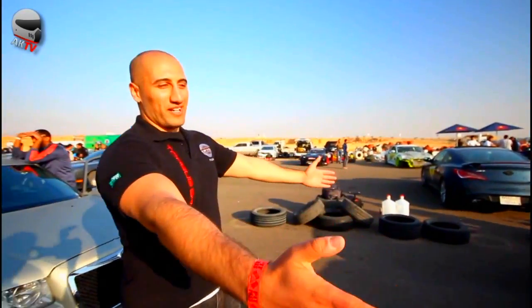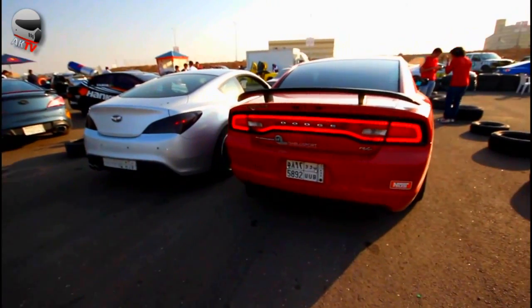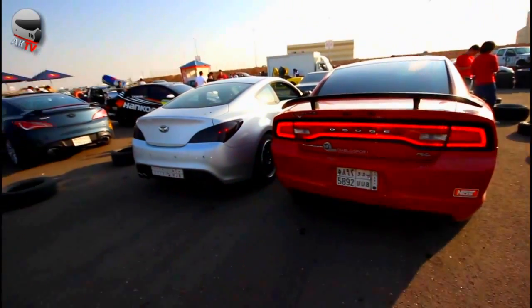And here's the ultimate tuner versus muscle right here. The 5.7 Hemi and then the 3.8 V6 of the Jeep.